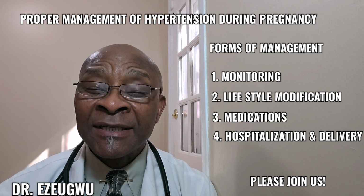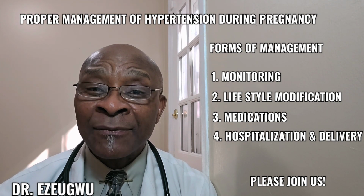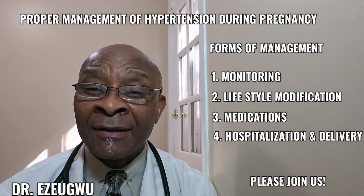Remote patient monitoring is where your blood pressure is checked at your home and is transmitted to your doctor automatically every day, and the doctor can easily detect when the pressure is having an issue and then manage it with you properly. The next is, of course, lifestyle modification.